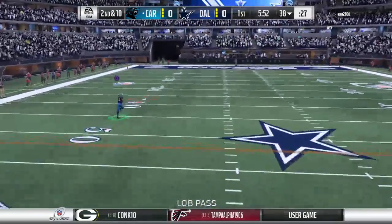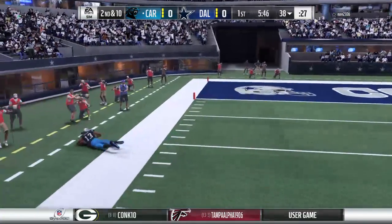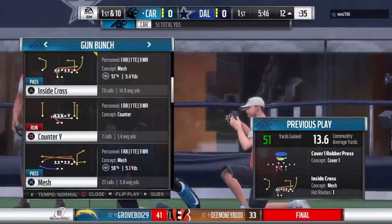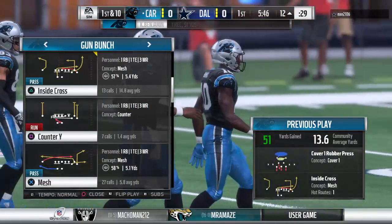Back to throw here. Caught on the left side by Benjamin. And all the way down to the 12. A big play there for the Panthers. 51 yards. There will always be a place for methodically marching the ball downfield.